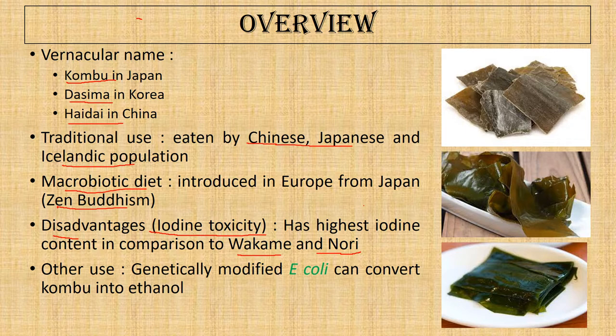Iodine toxicity means that if you are having excess iodine in your body, then the thyroid gland will be overfunctioning. You will have hyperthyroidism, and at the same time, due to overfunctioning of the thyroid gland, the thyroid gland will become inflamed. The inflammation of the thyroid gland is called thyroiditis. Now, thyroiditis is also a disease in itself, because long-term inflammation of the thyroid gland will cause underactivity of the thyroid gland, that is hypothyroidism. In a long course of time, it will cause hypothyroidism.